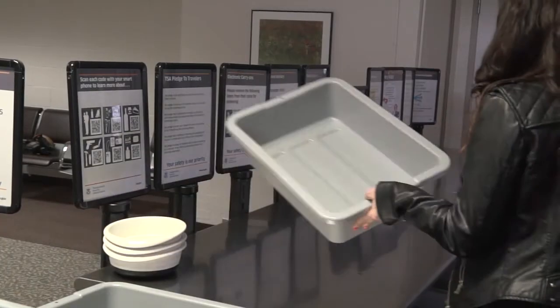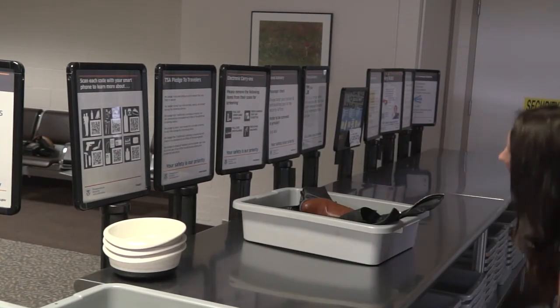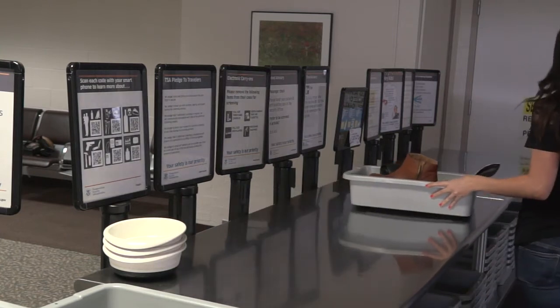So TSA has certain items that are not allowed through the security checkpoint on board an aircraft, and those items often are common sense, and sometimes people are surprised at what those are. And we just encourage people to take a few minutes before they come to the airport to educate themselves on what is and is not allowed, so when they come to the security checkpoint they can be screened quickly, leave with all of their belongings, and just get on their trip. We know most people just want to get to their destination safely, and the best way to do that is to be prepared.